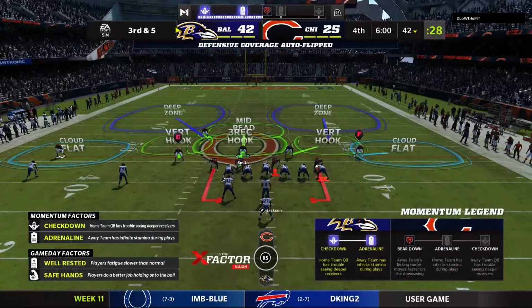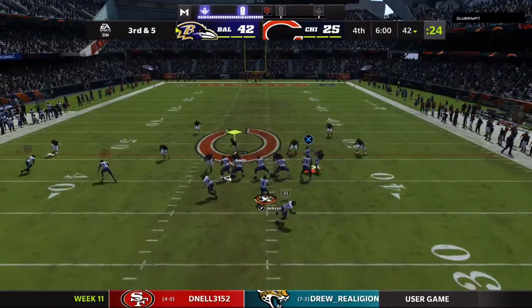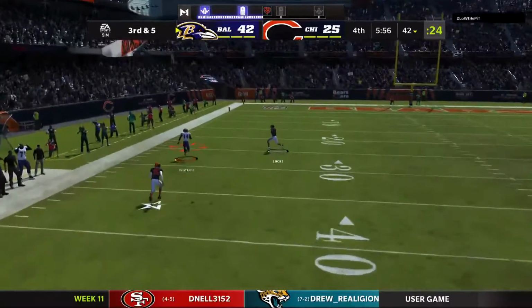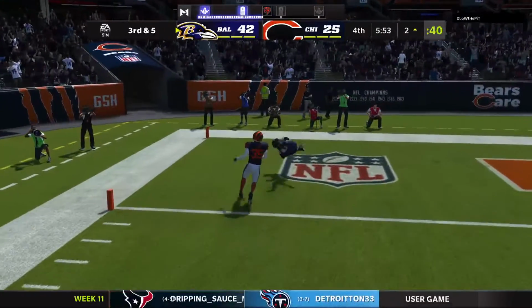The Ravens on 3rd down. No problems to this point. A perfect 5 for 5. This will be 3rd and 5. Here's Jackson. He's going to look deep for Watkins. And he's got it. What a catch on the sideline.